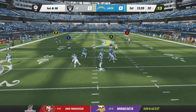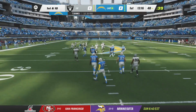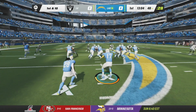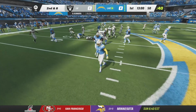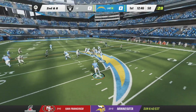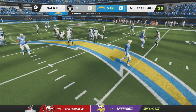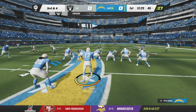Throwing to start the drive. Banks. That's complete to Treylon Burks. And he slips up past the 45 before being tackled. A first carry now. This is Alvin Kamara. And he's down right around midfield after a gain of 2, maybe 3. They run it again with Kamara. 4 yards on the pickup there as it'll leave him with a third and about 4 more for a first.